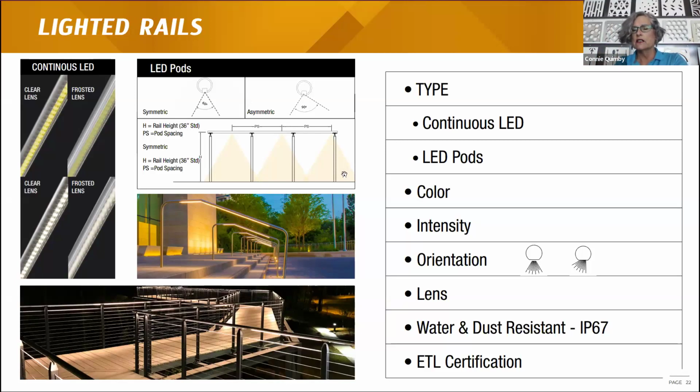Orientation of the light. Think about, are you trying to light a specific walking path, or are you on a mezzanine? Do you want that light asymmetrical so it doesn't go down to the first story and hit people in the eye when they're walking underneath? So there's possibilities there. Your lens is typically going to be opaque or clear. And then understand that the ETL certification is on the entire handrail system.